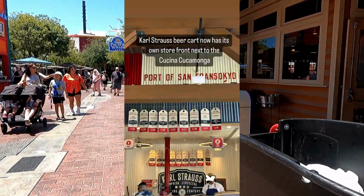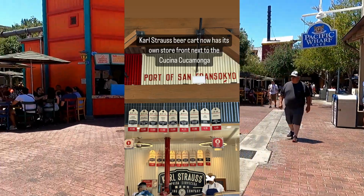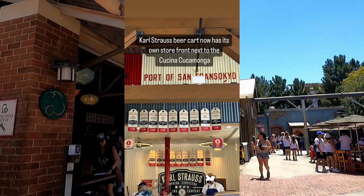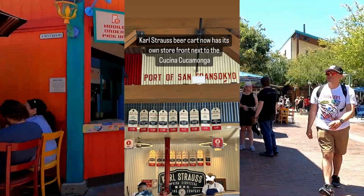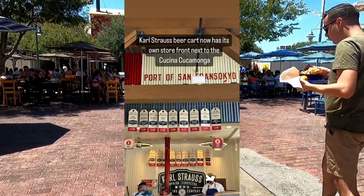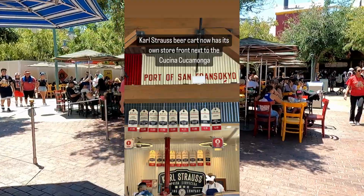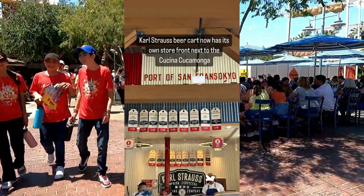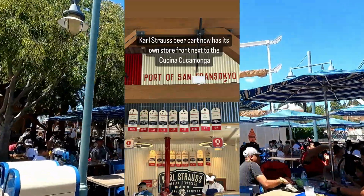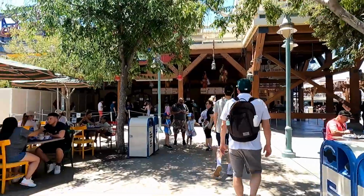Karl Strauss Brewery Cart, an independent brewery based in San Diego, now has its own storefront near Cucina Cucamonga. So it used to have its own as a truck, but now it finally has its own storefront as part of San Fransokyo Cerveceria, which is Spanish for brewery. The beer selection is the same, but now they have a snack mix of garlic and pinwheel chip mix, which sounds good. I should have gotten it when I was there, but I did not, especially since I didn't get a drink there. But I can tell you what I had for lunch there.